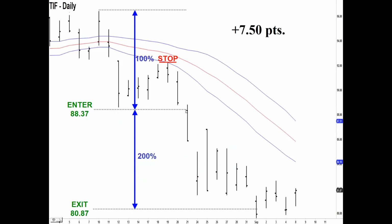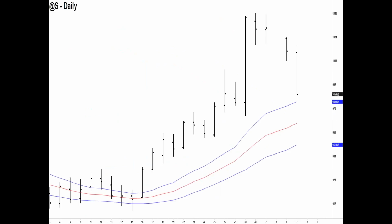You enter here at 88.37. And in a couple of weeks, in the beginning of September, you could have exited for a 7.5-point gain to the downside. Okay? So it works in any direction with stocks. In fact, you can apply this to commodities.